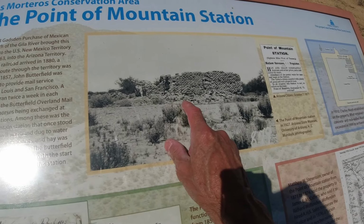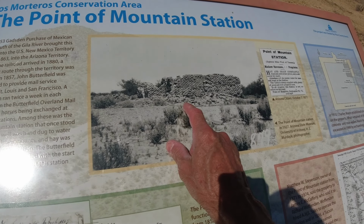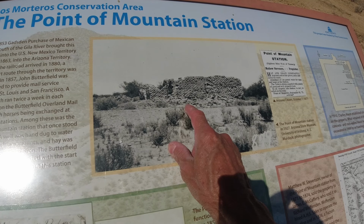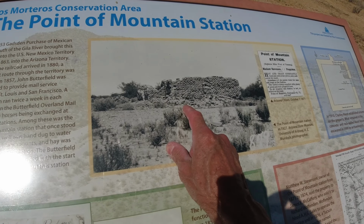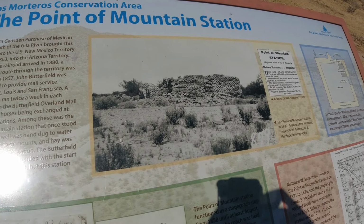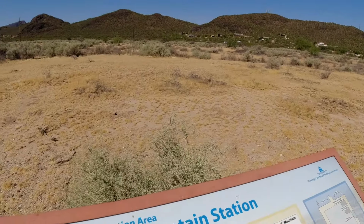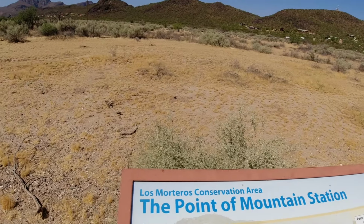This is the mountain station. A well was hand dug to water travelers and their mounts, and hay was gathered near the station. The Butterfield Overland Mail route ended with the start of the Civil War in 1861, but this station continued to be used. Well, not no more. There's absolutely no sign. There's no rocks or bricks. I already walked around in this area.